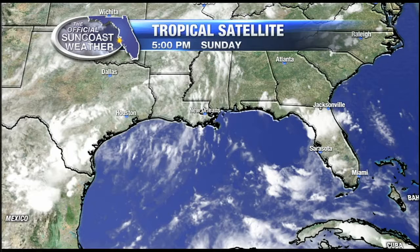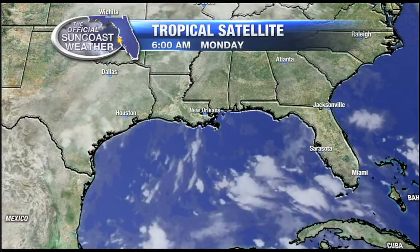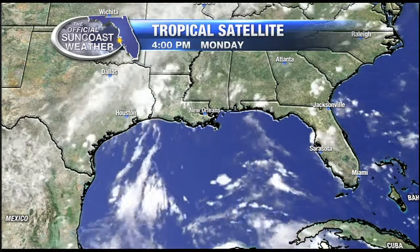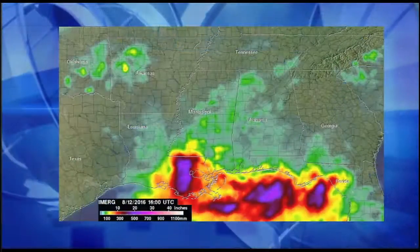It's the same system, by the way, that brought us all the rainfall 2 weekends ago, not this past weekend, but 2 weekends ago. If you recall, we had all that rain, mainly to the north of us, but it has been absorbed now by a cold front. You can see that front moving through Texas. There's still a lot of moisture there in East Texas, but the actual low pressure area is moving.